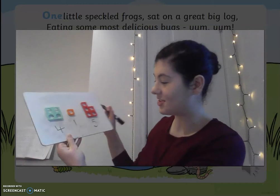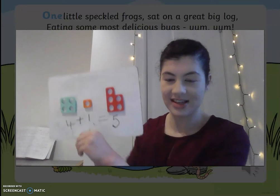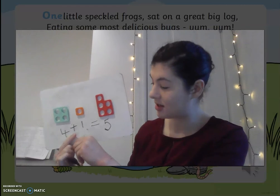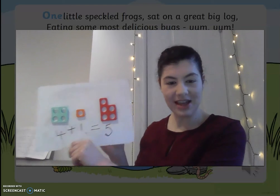Now I'm feeling really clever. So I'm even going to put in my plus and my equals to show me this is what it looks like when we write it out. So we've got 4 plus, because that means plus, 1 equals 5. Brilliant. Shall we see if there's something else we can do?